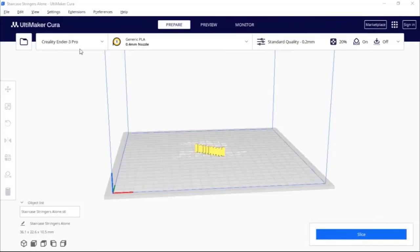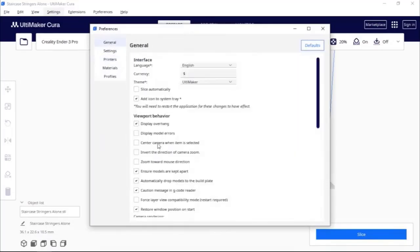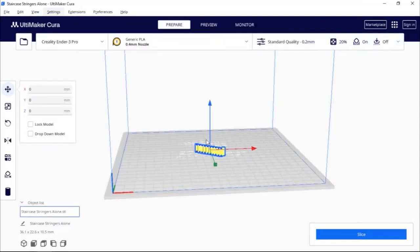When printing the stringer staircase, I had difficulty removing it from the build plate. It's delicate and kept breaking along the handrail holes or on the ends. I ended up printing it on its side and elevated 5 millimeters above the build plate on supports, which worked but did require some cleanup of the supports.